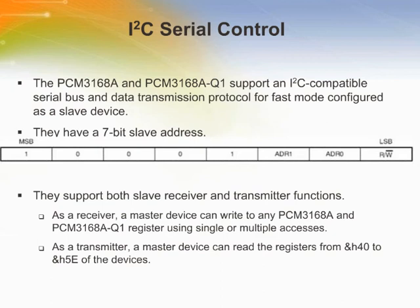The PCM3168A and PCM3168A-Q1 support both slave receiver and transmitter functions. In receiver function, a master device can write to any of the chip's registers using single or multiple access. The master sends the slave address with a write bit, a register address, and the data. As a transmitter, a master device can read the registers from address H40 to address H5E of the devices.